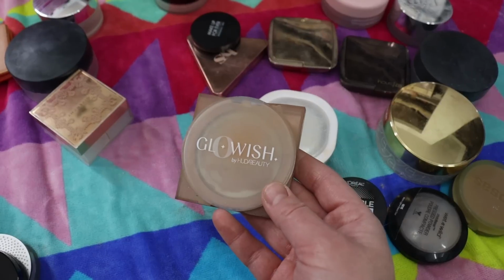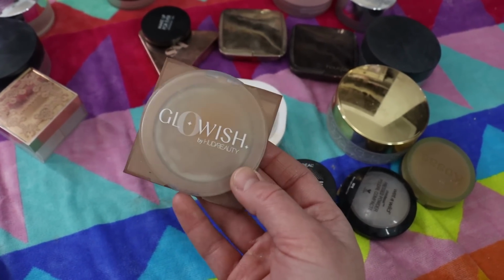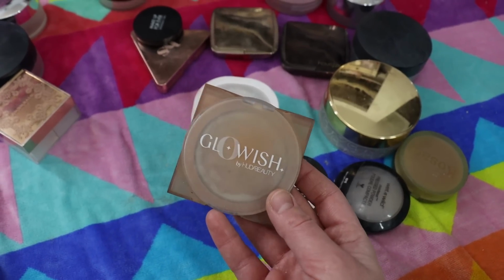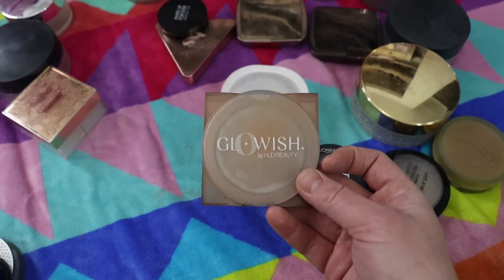The Glowish Bronzer. This here was really hard to pick up on a brush. It continually wanted to create hard pan. The finish and the bronze that it gave the skin was really pretty.